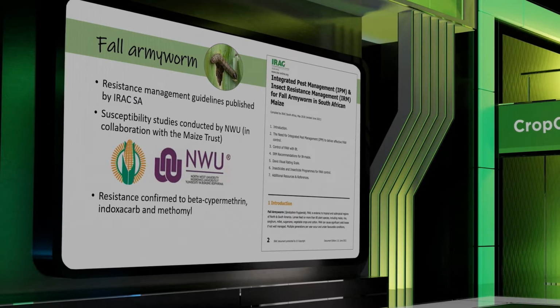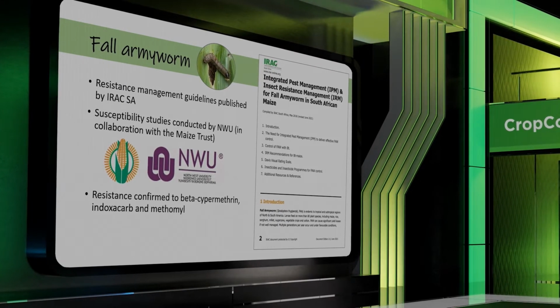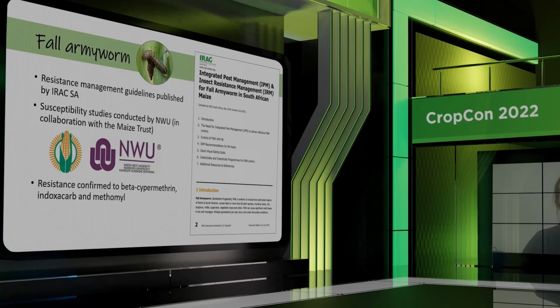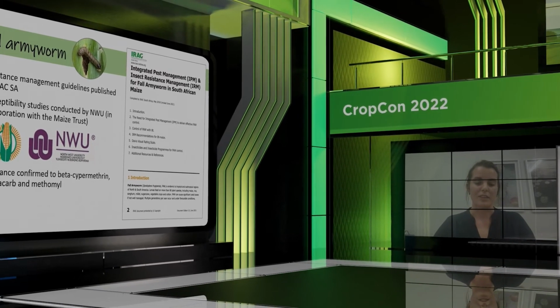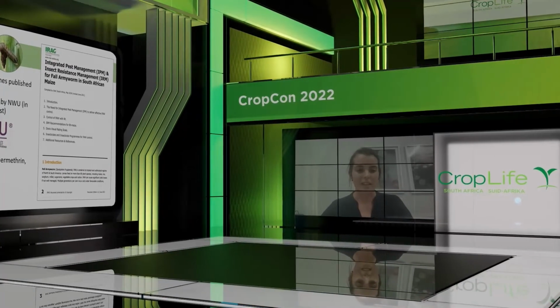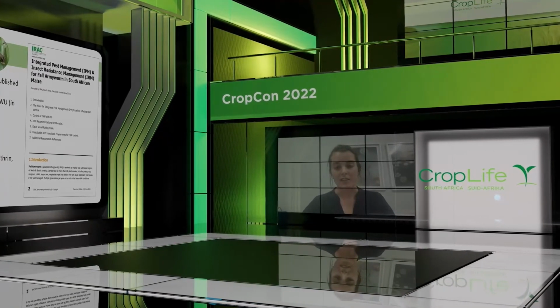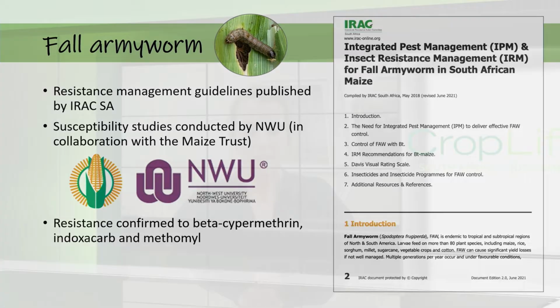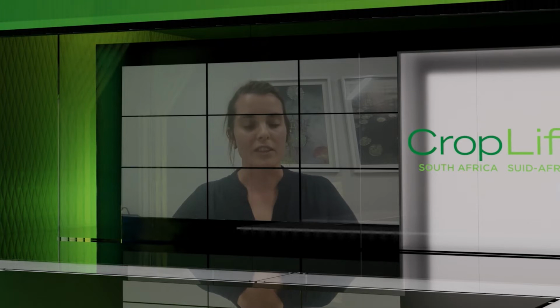In addition to that, Northwest University, under the leadership of Prof. Hannelian du Plessis, also known as Prof. Takis, in collaboration with the Maize Trust, did resistance studies with the fall armyworm. They tested the fall armyworm susceptibility to some of the chemicals when it entered the country, and then again more recently, I think it was last year, to check if resistance has increased since the pest entered the country. And shockingly, it has for several of the chemicals increased, with resistance confirmed to beta-cypermethrin, indoxacarb, and methomyl.